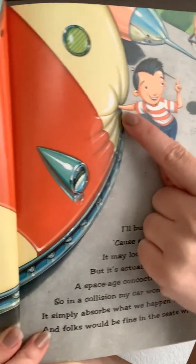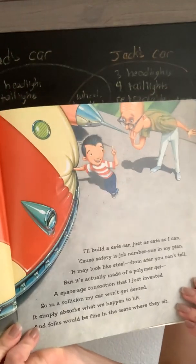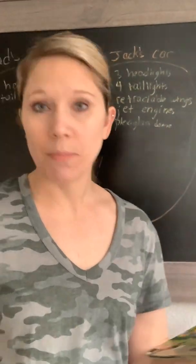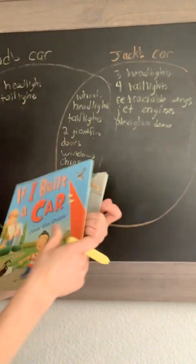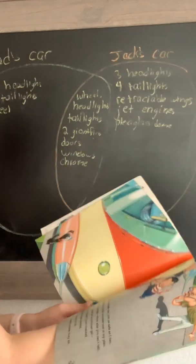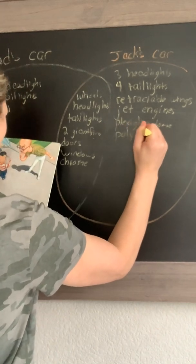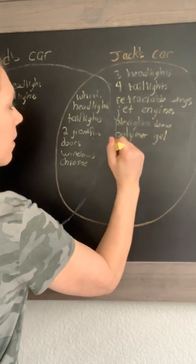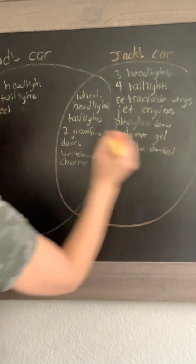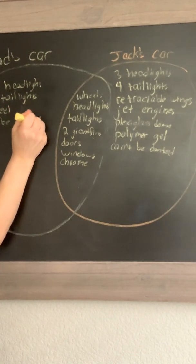So you can see he's pushing in the car, kind of like slime or something. So it can't get dented. So we can definitely add that because we know that if a normal car hits something, it's going to have a dent in it. Dad's car was made of steel, and Jack's car was made of, he said, a polymer gel that he made up. Can't be dented, but Dad's car can be dented.